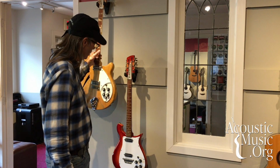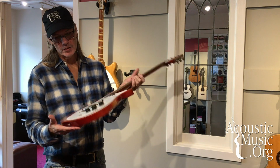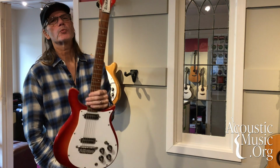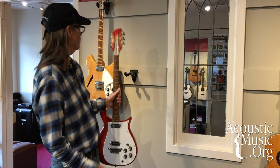This one is ED, so it would be again '65, and then A, B, C, D, April of '65. So we have two 12-string Ricks, a 450-12 and a 360-12.